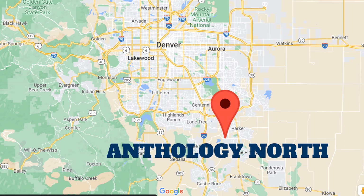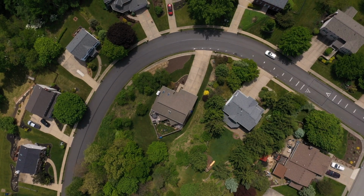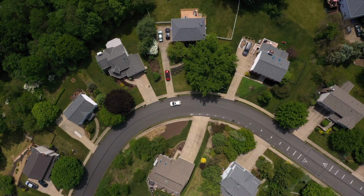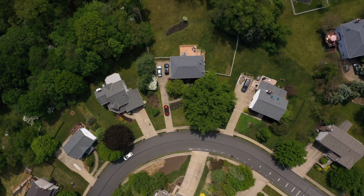Anthology North is another Century community. They are actively building. They have 2 collections, a paired home and a single family home. Anthology North is an extension of Anthology, and those 2 communities will be connected to a much larger community that will be developed in short order, and all of that is going to eventually merge together with Castle Pines. It is just development upon development upon development over here in this area.